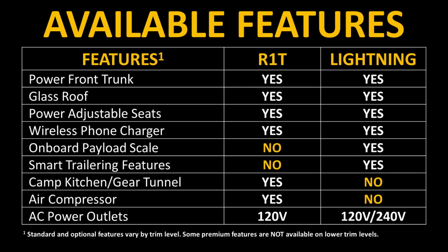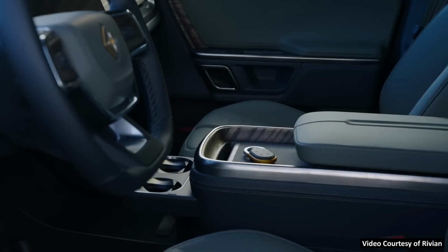But unlike the F-150 Lightning, as we mentioned earlier, the R1T offers the gear tunnel and the optional camp kitchen, and the R1T has a built-in air compressor, which is not offered in the F-150 Lightning. Both trucks offer AC outlets, as we mentioned. However, you can upgrade to the higher 9.6 kilowatt system for the F-150 Lightning, which includes an additional 240 volt outlet. So going back to those metrics, which of these electric trucks has better features and better technology?